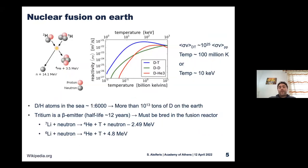So how do we do fusion here on Earth? Well, first of all, we have to look for a more efficient fuel because the proton-proton fusion is not efficient enough. This is established. We cannot change the projections. But if we look at the various nuclei that we can fuse, we can find much better candidates. The best candidate is the combination of deuterium and tritium. And if we look at the reactivity of these two elements, we see that it is about 10 to the 25 times higher compared to the proton-proton fusion.